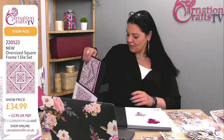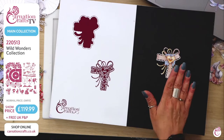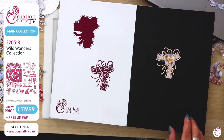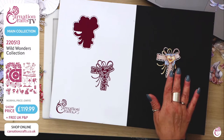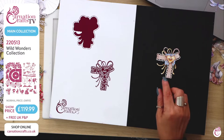So that is your oversized square frame. Let's have a look at the boards for this, and then we're gonna start demoing. So you've got your beautiful scrappy bow corner, which I love, love, love. And this is just so, so pretty. I love all of the texturing on this, and that button in the centre is so cute.